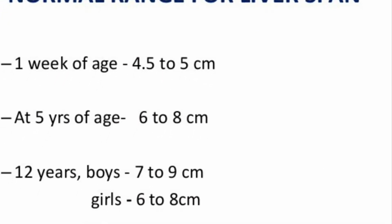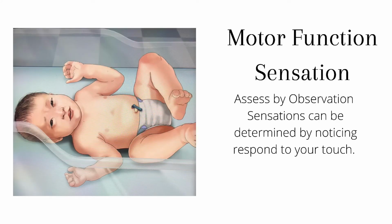You can assess her motor function by observation. Does she move all her extremities well? Is her face symmetric? Sensation can be determined by noticing how she responds to your touch.